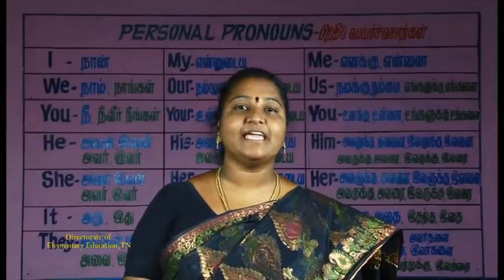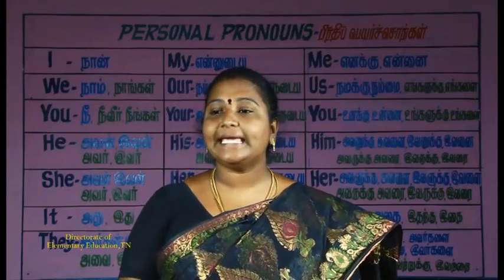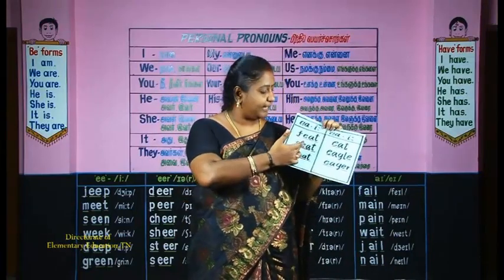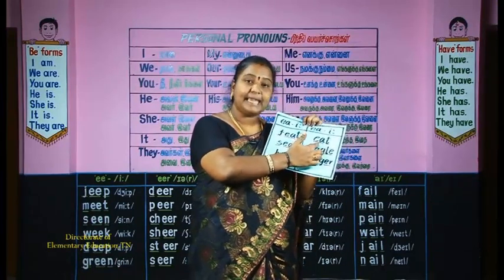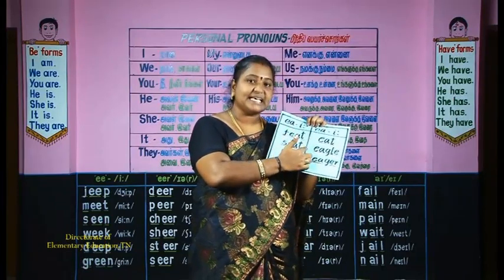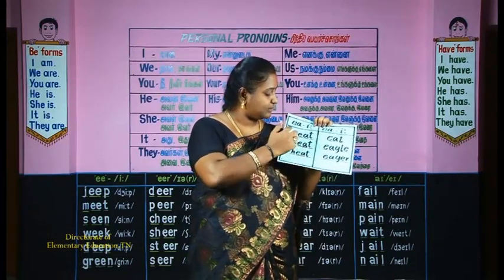Hello teachers, in the previous session we saw two sounds, E and ear, in doubly lettered words, and now we are going to see the EA lettered words sounding as E, ear and A. Have a look at this card. Here EA comes between consonants, whereas here EA comes in the initial position. In both these cases it sounds as E.